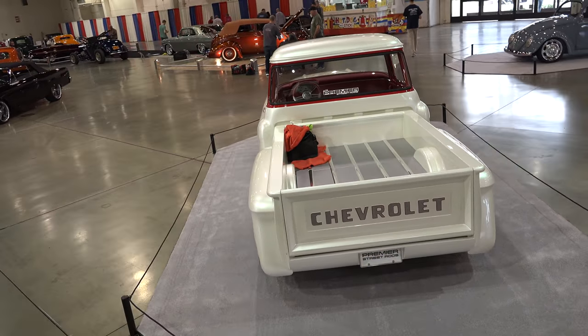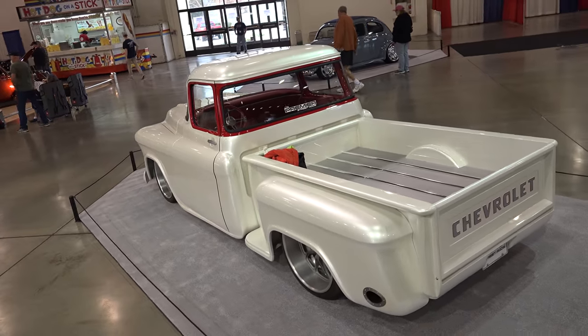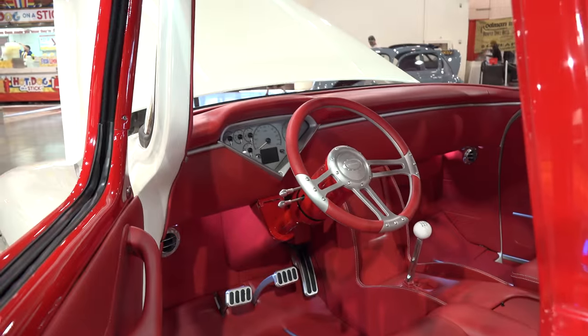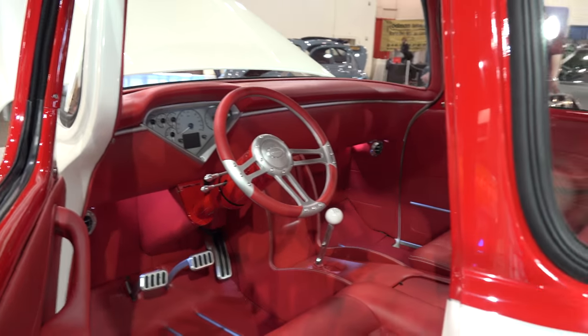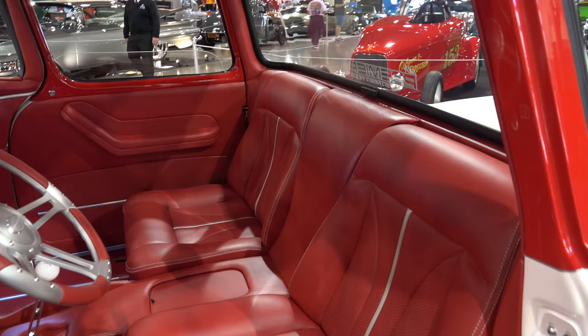I like what they did with the Chevrolet on the tailgate back there, too, how it matches the bed floor. And then it's got a red pinstripe around it. I like the gauge choices on the interior. No, I think they did a great job on it. It's a very cool truck.